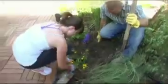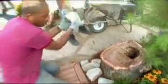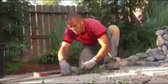Color pops of plants go in around the yard and in between the flagstone, along with natural rock and redwood mulch to pull the woodsy theme together, just in time. That's it for the ground cover. Let's bust out the water hose and get this bad boy cleaned up.